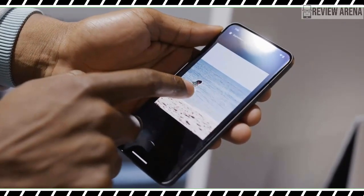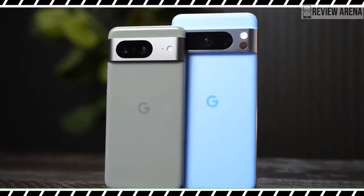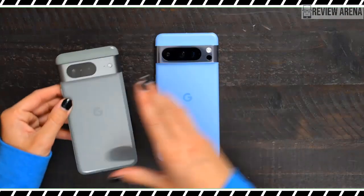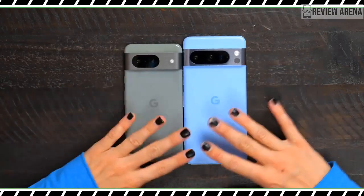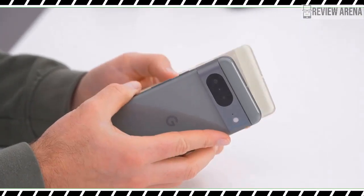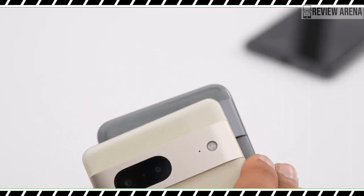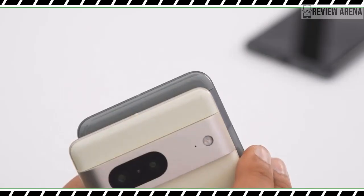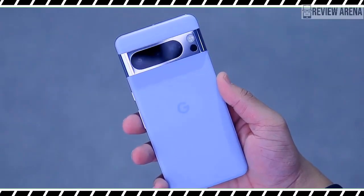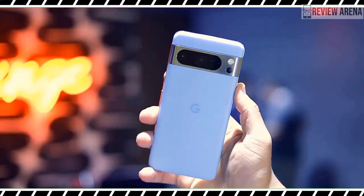There are plenty of other new features coming to the Pixel 8 series, including an improved Best Take that lets you pick your favorite shot of each person in a group photo. Magic Editor, which was introduced at Google I/O this year, will also be available when the new flagships launch. Finally, the Pixel 8 Pro's 10.5MP selfie camera is getting autofocus, while the regular Pixel 8 also has a 10.5MP selfie sensor but with fixed focus.